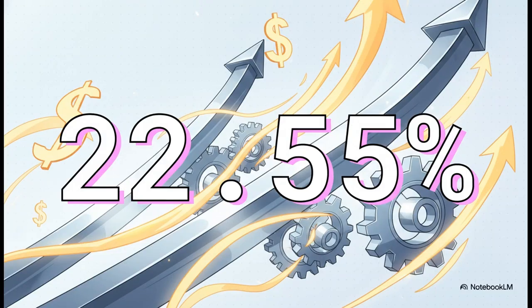The first steel beam we are inspecting is return on equity. For anyone new to this, ROE is a simple but incredibly powerful metric. It tells us how efficiently a company is using shareholder money to generate profit. You can think of it as a grade on management's performance. And at 22.55%, Ecolab is getting an A+. This is a very, very strong number. It's a core sign of a high-quality business that knows exactly how to turn investment into profit.